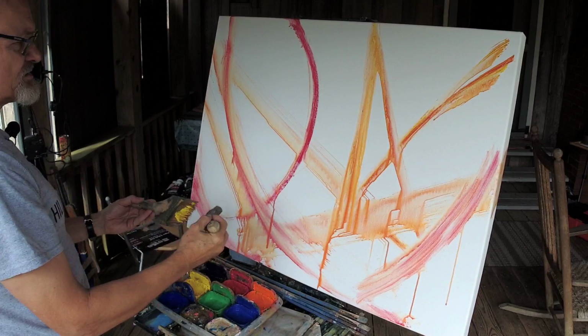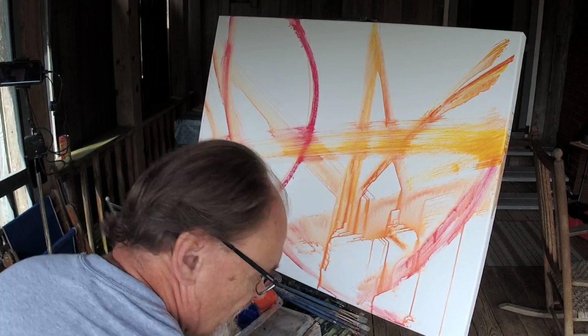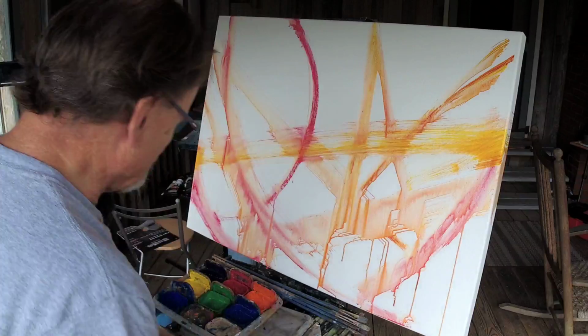Let's do just a little bit more yellow. Okay, pretty typical start for me, right? Big abstract swooshes. Let me take a minute and take a picture of this step by step. So if I want to see in the future now, how did I do that again? I'll be able to see it, okay? For my reference and maybe yours. There you go.